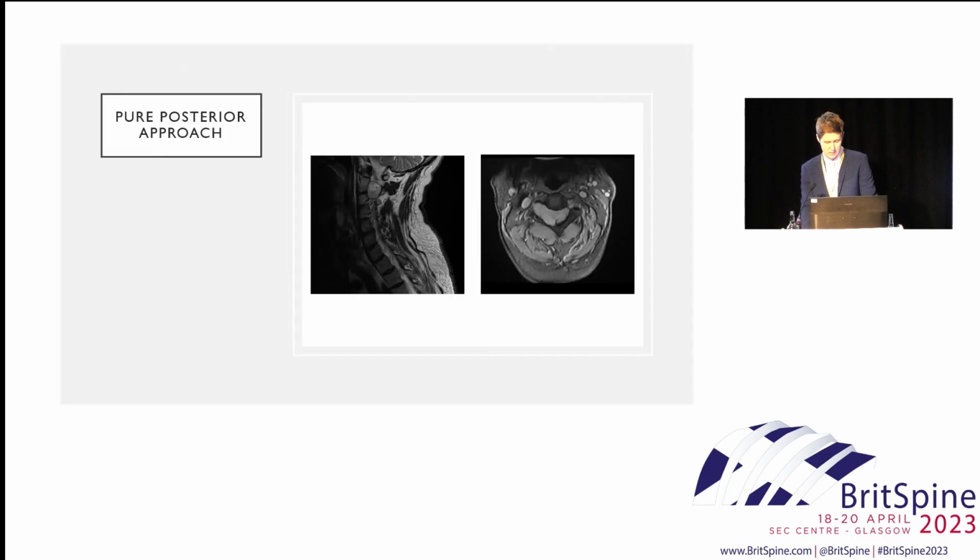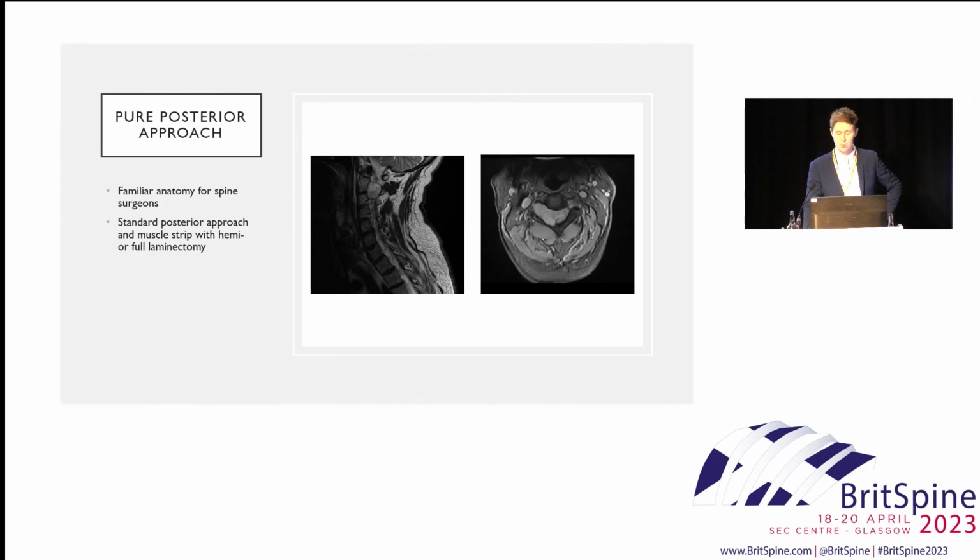Now, if we go on to the pure posterior approach, this is very familiar anatomy for most spine surgeons. A standard posterior approach with muscle strip and hemi or full laminectomy, depending on the intracanalicular spread. Partial facetectomy can be employed without any issues with regards to stability. It's good for predominantly intracanalicular lesions, especially those dorsally based, and allows for confident, easy dural opening.